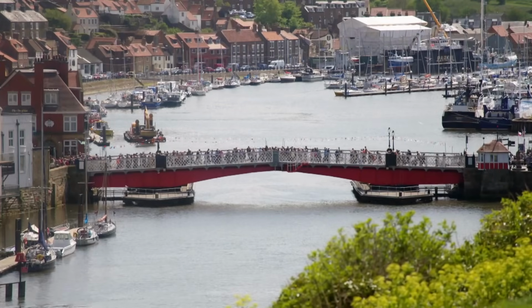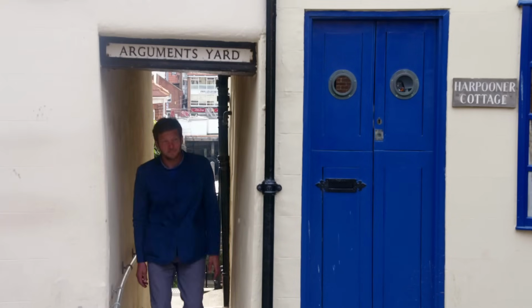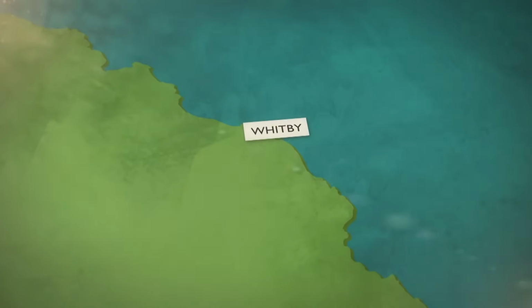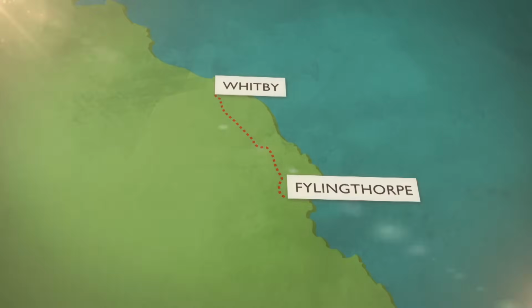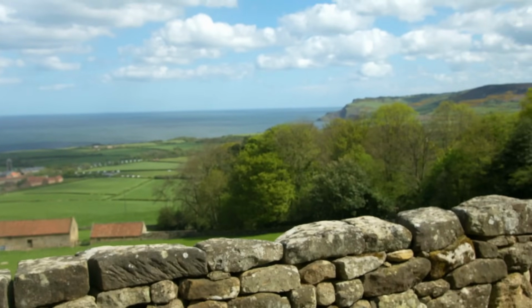The first property I'm visiting shares a similar fabulous outlook, but it's a world away from the tiny dwellings in the yards. I'm heading 5 miles south of Whitby into the North York Moors National Park, to the village of Filingthorpe. Building here in the National Park is strictly controlled to protect and enhance this beautiful landscape. But if you do want to design something, it's got to be pretty special, and it's got to fit in and complement its surroundings. And just up ahead of me, behind those trees, tucked into the hillside, is just such a house.